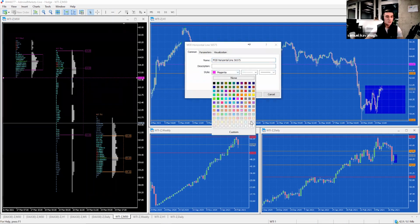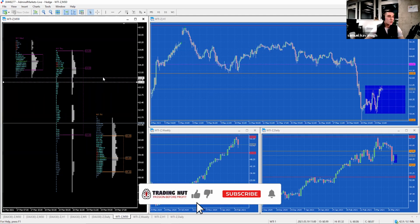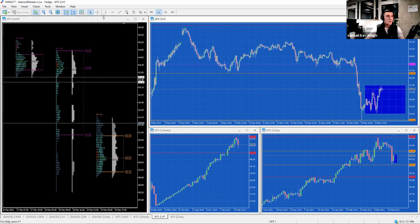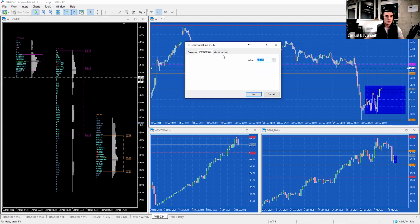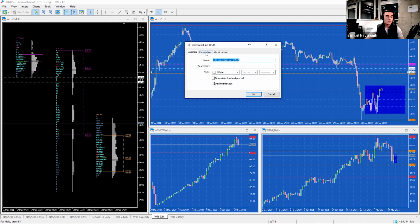And I'll typically look at what kind of area this is. If I just make this a little white line here, I'll look at what kind of area this is. So we can see we have these single prints come in 63.58 to 63.34. If I was to put them in on my chart, 63.58 and then 63.34.